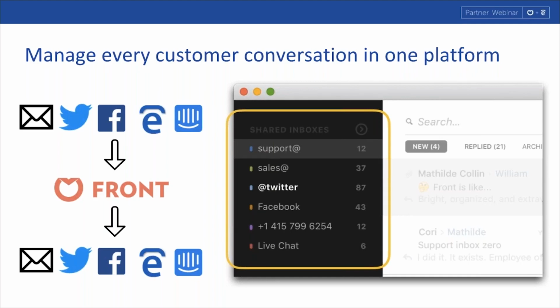But one of the pieces that we didn't talk about is making sure that as we work towards bringing all of your communication into one place and make sure that you're integrating with all the other communication tools you have, bringing all of your external communication channels into a single place is what Front is trying to do here.